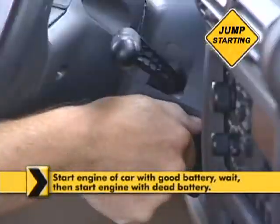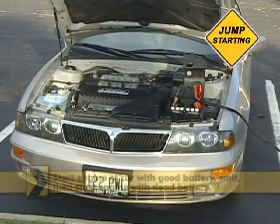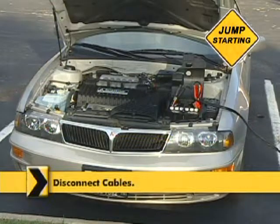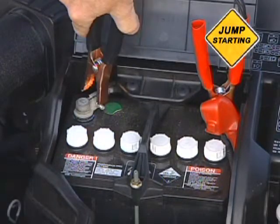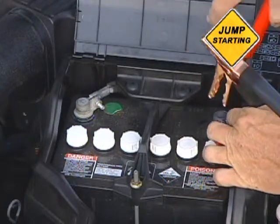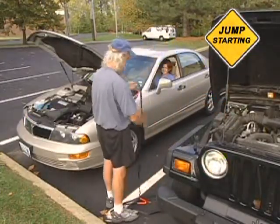Wait a minute or two, then start the engine of the car with the dead battery. Leaving both engines running, you can disconnect the cables in the reverse order in which you connected them. First, the cable attached to the engine block, then the black negative cable from the booster car, then the red positive cable from the booster car, and finally the red positive cable from the car you've just jump-started.